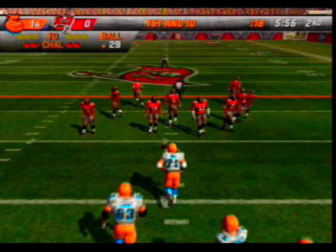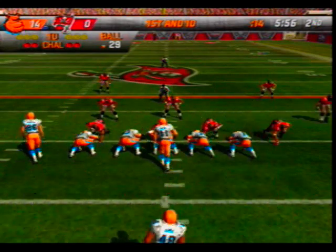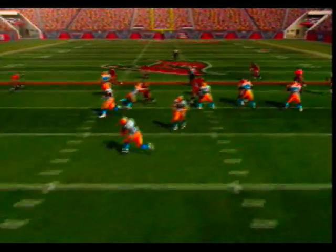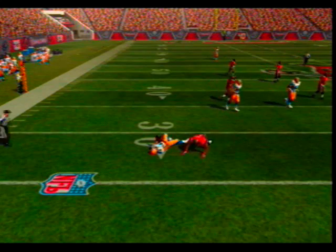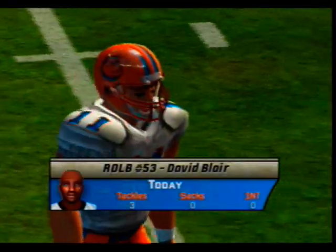Ball on their own 29-yard line. Watch this. Only one man in the backfield. Going to the left. Dropped in the backfield. Avery with the carry for a short gain. The defense made that play stretch further than the runner wanted to make it.